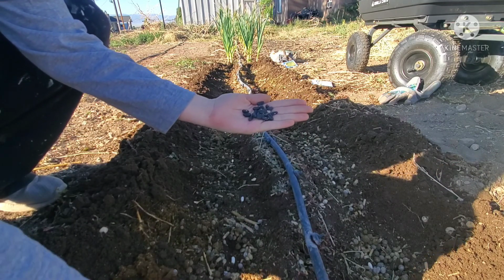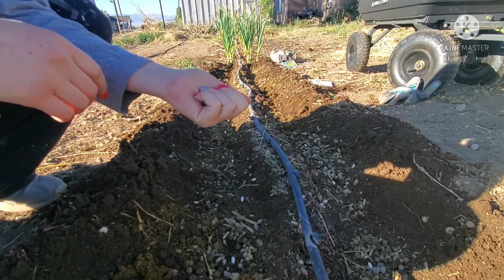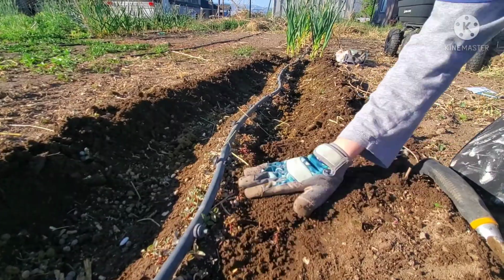We're gonna go ahead and plant these yellow wax. Going to cover them. I'm gonna firm it down, make sure that it's nice and firm.